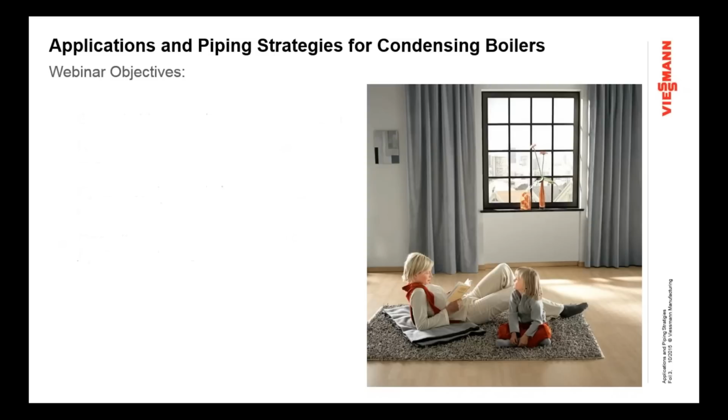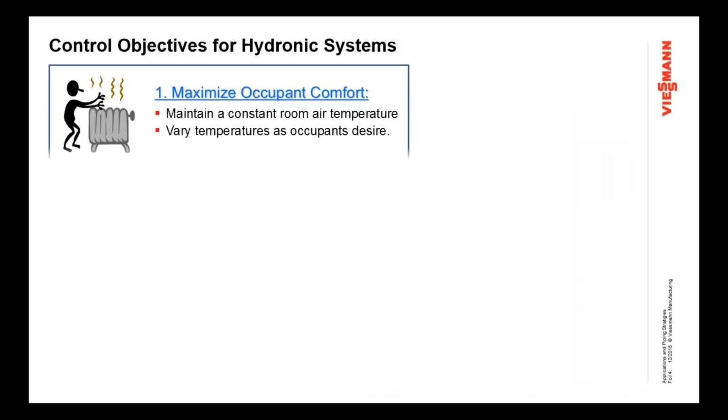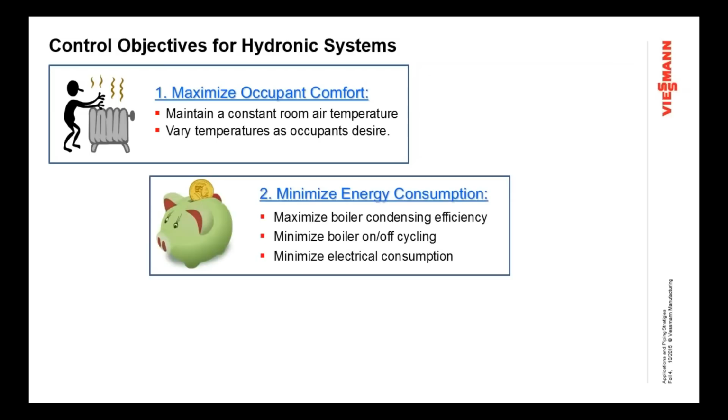So the first thing I want to tackle is control objectives for hydronic systems, and look at where we should all be thinking about when we're designing and sizing and selling hydronic heating systems. This is high level stuff, but it starts out with maximizing occupant comfort. We want to maintain a consistent air temperature, and we want to vary the temperatures as the occupants desire. Hydronic heating has the advantage over some other forms of heating that it almost by default has higher comfort levels. But if it's not done right, you can end up with temperature swings in the space. You can end up with too hot, too cold. So we want to always keep in mind that our control strategy and our system design should keep that first and foremost. We want to make our customers happy and comfortable.